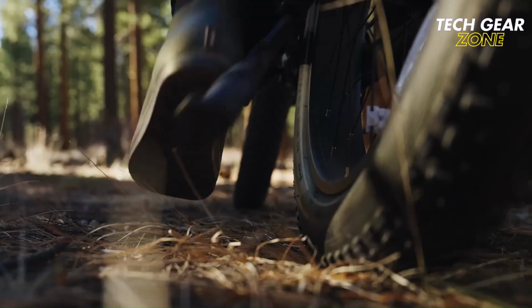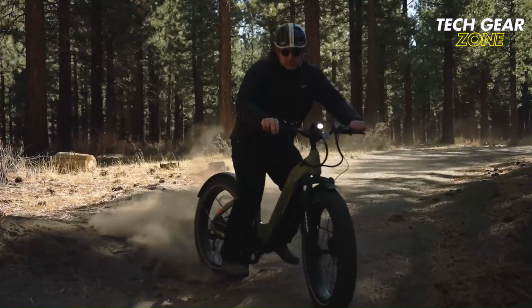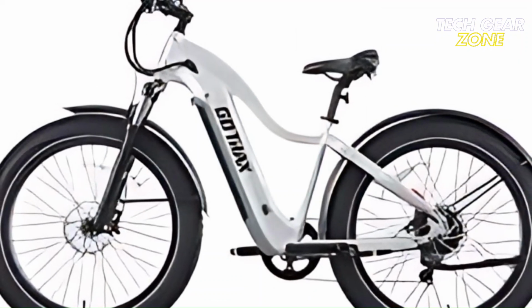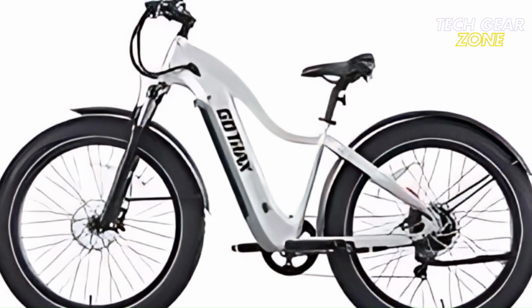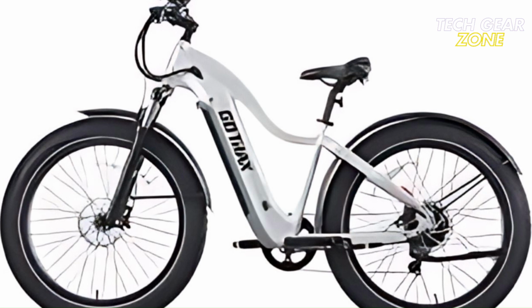We have had a lot of fun with GotTrak's electric scooters. The F1 folding bike gave us surprisingly good performance. GotTrak scooters and bikes always perform better than expected for their price, and the Tundra is no different. It delivers a top speed of 28 miles per hour with pedal assist.